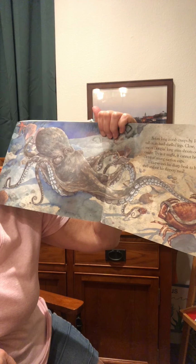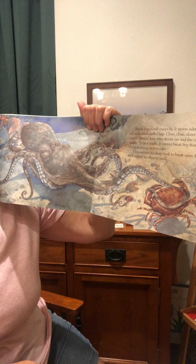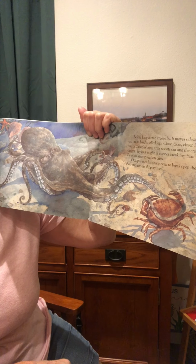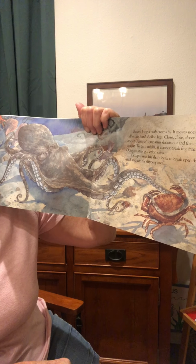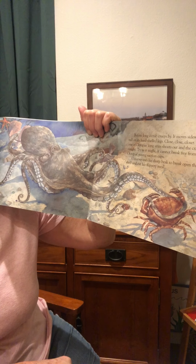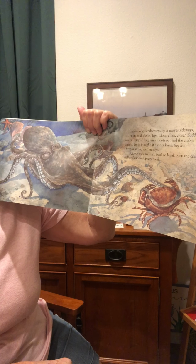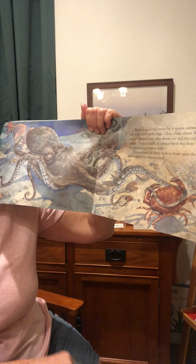So, before long, a crab creeps by. It moves sideways, tall on its hard-shelled legs. Close, close, closer. Suddenly, one of Octopus's long arms shoots out and the crab is caught. Try as it might, it cannot break free from the octopus's strong suction cups. Octopus uses his sharp beak to break open the crab's shell and eat his slippery meal.